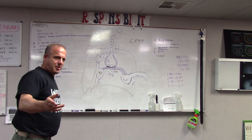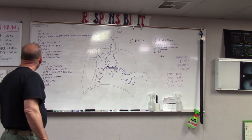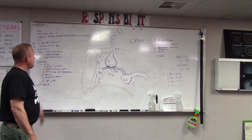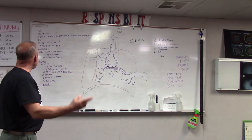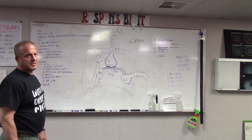Again, no script, talking out my butt here, so go to little deviations left and right. So we have our indicators. Difficulty breathing. Most effective for left-sided heart failure, pulmonary edema. I don't say CHF because CHF is non-specific.